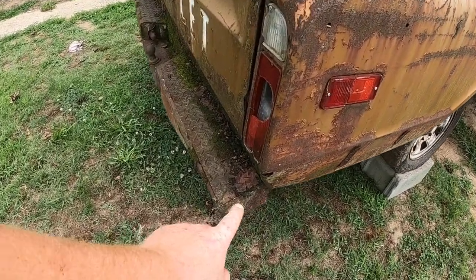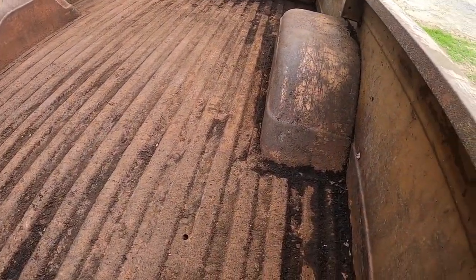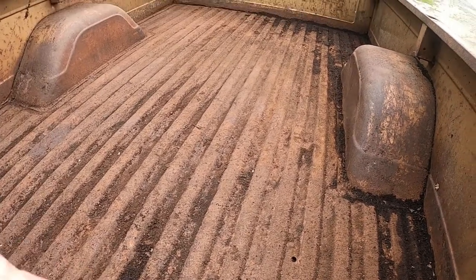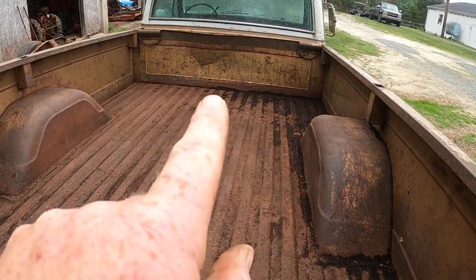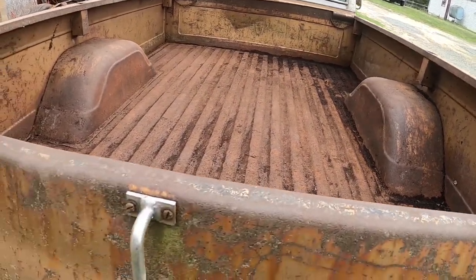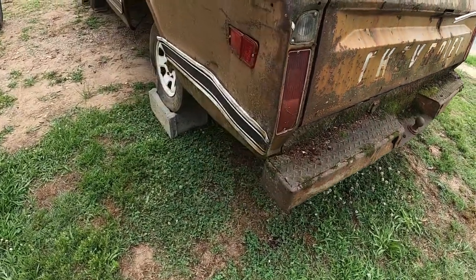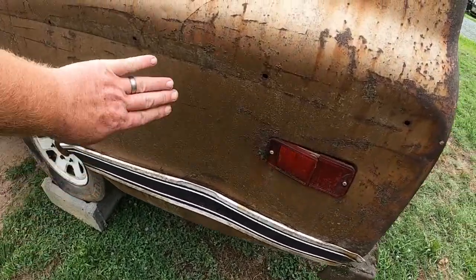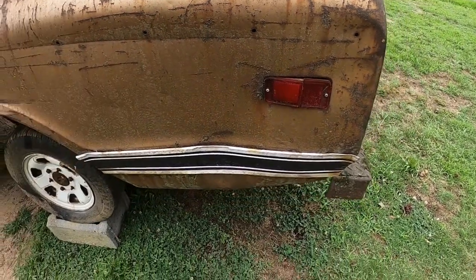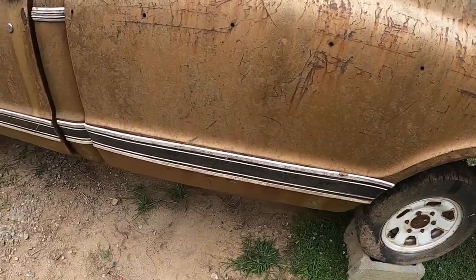Got some places on it. There's rust. The inside of the bed is miraculously not rusty. It's hard to believe. You can see up there at the front, in between, it's where my grandpa cut it out when he had the camper in it, like I was saying. Got the old style bumper on it. We'll do something with that. This dent here, I remember when he did that, he slid into a tree when we were riding in the bottom one day. Gives it some character, but like I said, all in all, it's in good shape.